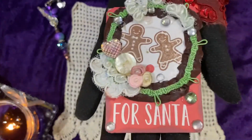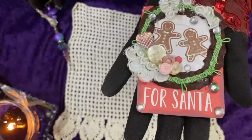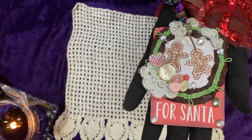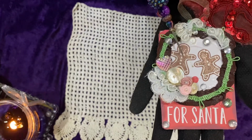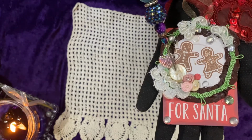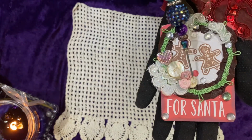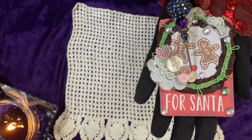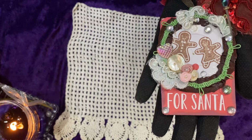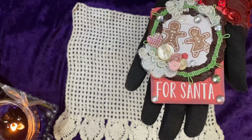This is the ATC. There's some slight glittering on the circular cardboard that I crafted, or cut, and placed the gingers on. And there is wedding embellishment trim, a pearlized button, an AB heart. There are 3 small satin rose clusters here with pearl centers. There are flat back rhinestones, and there's a sequin at random, and it says for Santa.